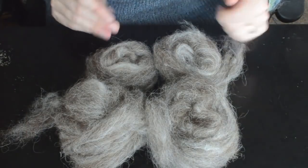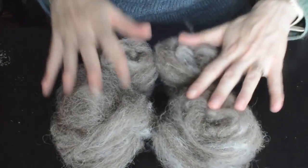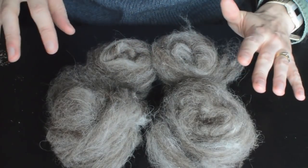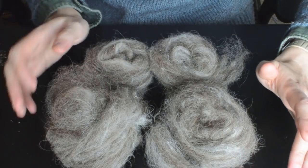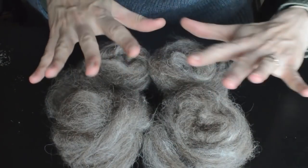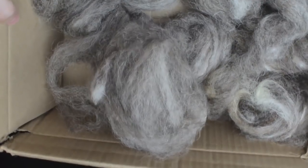So these are my little nests. I've got four from that one. Sometimes I like not to make them too big because, again, as I mentioned when I was carding, I like to alternate quite a lot. So these four are from one bat, but I have a box here of ones I prepared earlier.